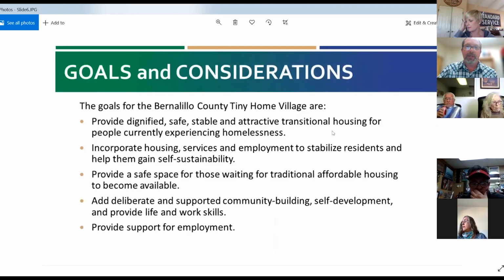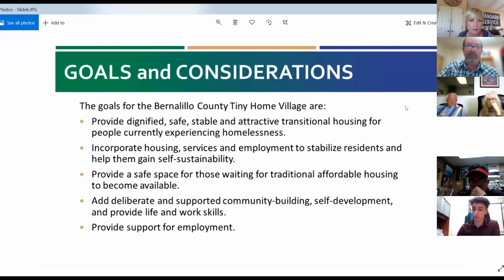And when developing the call for art, the committee made sure to include the goals for the Bernalillo County Tiny Home Village. This is a listing of the goals for the tiny home village. So the artists were all aware of the goals of providing dignified, safe, stable, and attractive transitional housing, and also the other opportunities that the tiny home village provides. These are all available on the website.